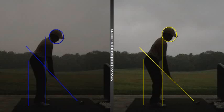All right. And then the driver is pretty obvious. You have the picture of the numbers we did with the launch monitor there.